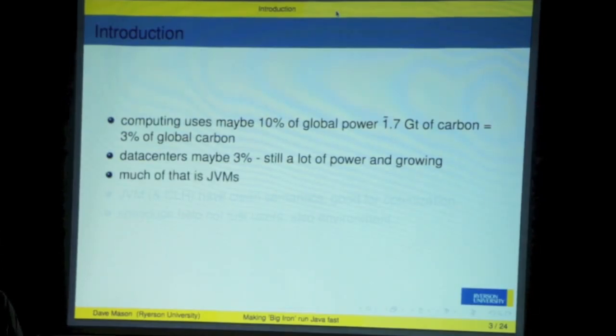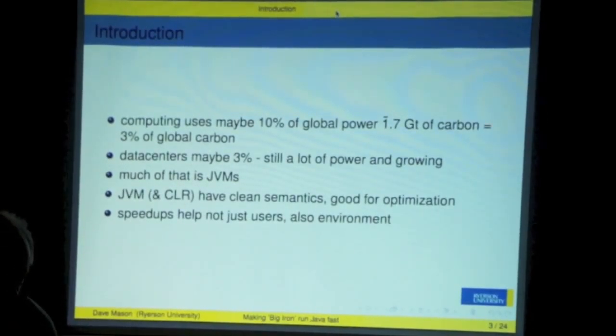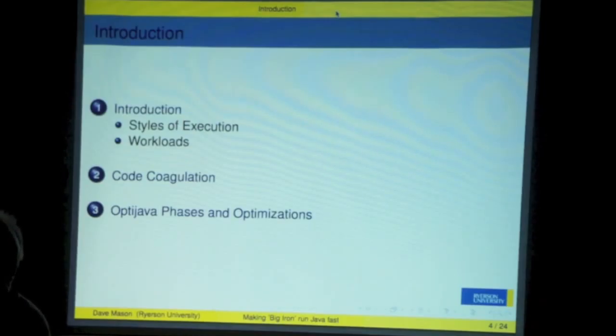And much of that is running on JVMs, WebSphere, JBoss, Tomcat, and lots of other things on the server side and also on the client side. And unlike many other languages that a lot of servers are running also, JVM and CLR have really good semantics and really clear definition of how things are supposed to work, and that's good for optimization. And so any speedups that we can do in producing faster Java programs helps not just the users, but also the environment. Nobody would complain about their computer running faster, but it also has longer term impact.